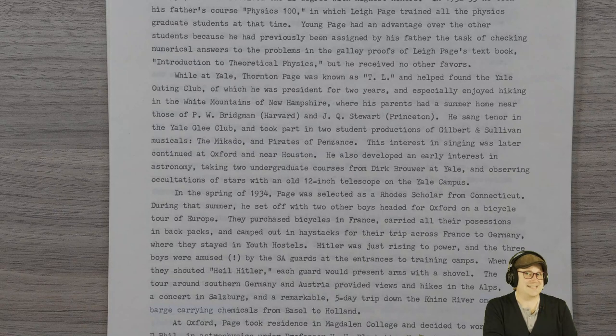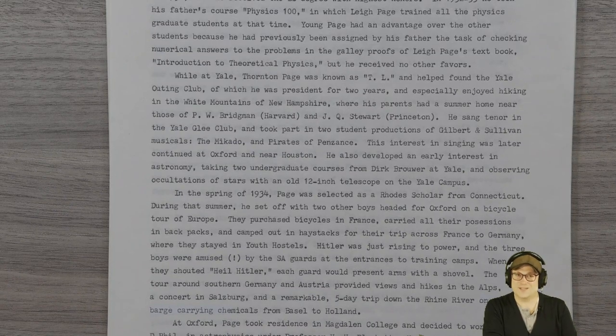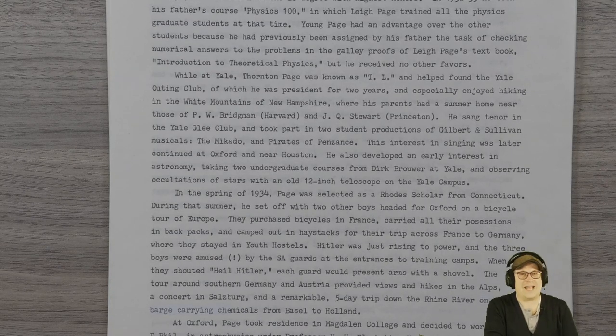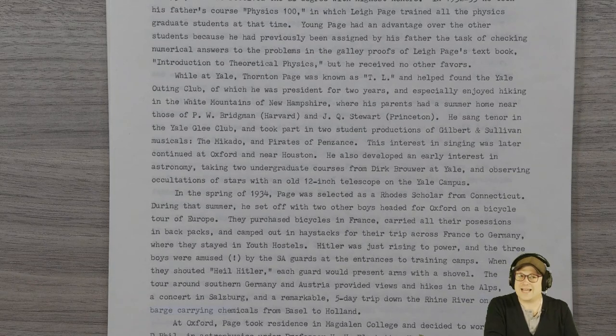This interest in singing was later continued at Oxford, near Houston. Also developed an early interest in astronomy, taking two undergraduate courses from Dirk Brouwer at Yale and observing occultations of stars with an old 12-inch telescope on the Yale campus.